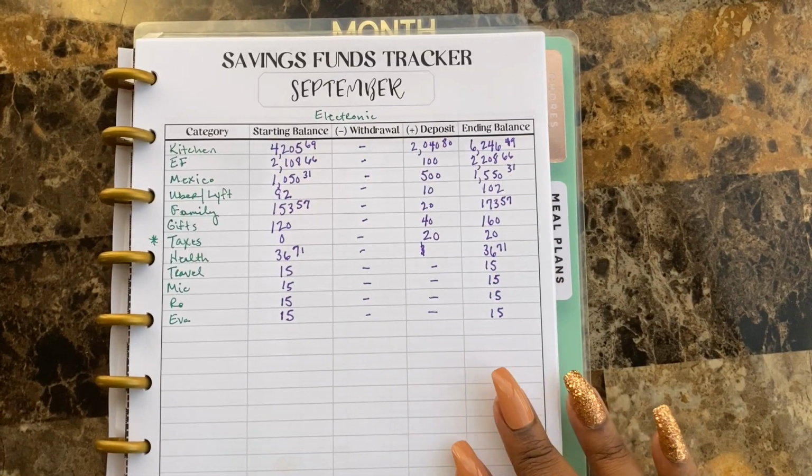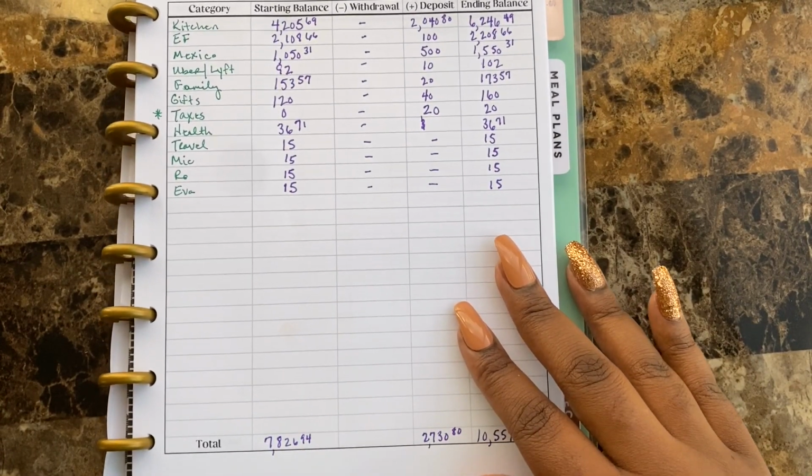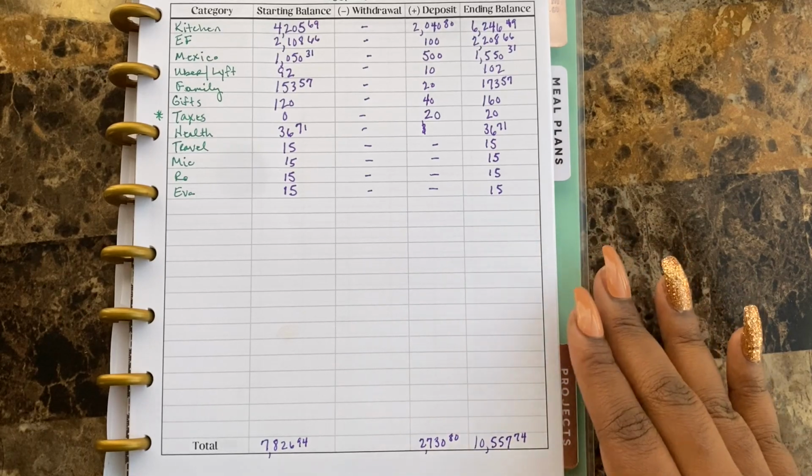So I highly encourage you to look up those type videos, look for that video in particular, whatever you have to do to stay motivated, because I am blown away. I did not realize I saved this much money. Okay, so let me scooch it down. Check out these numbers, y'all.